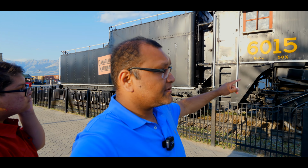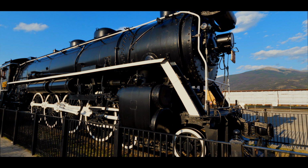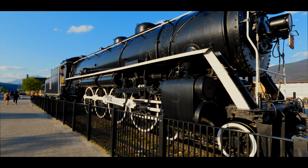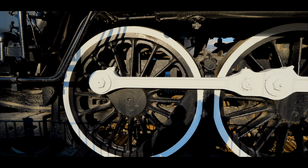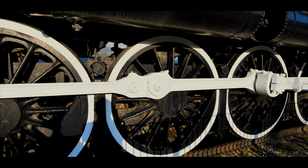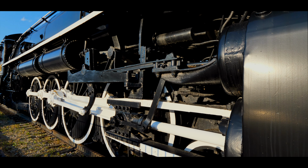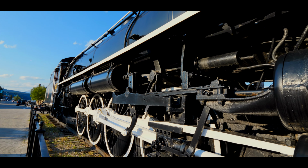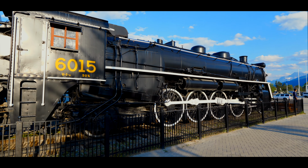This is the famous ancient train engine. The number written here is 6015. It's so huge, and nowadays this is really amazing to see, because all the technologies have changed. Seeing this old technology and trying to understand how much effort they needed to put in to run this big monster, it's really amazing.